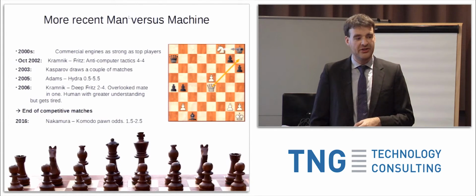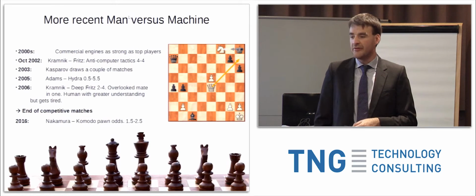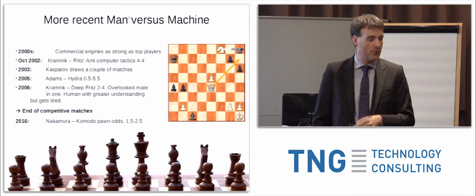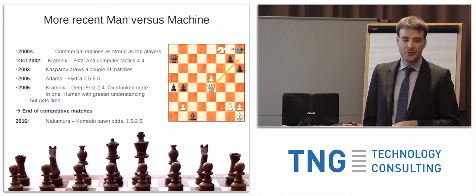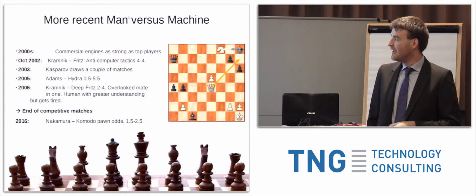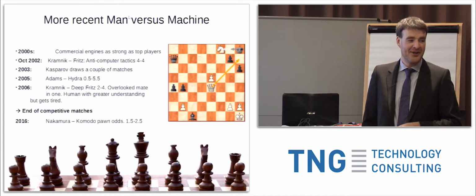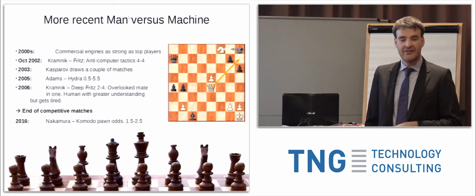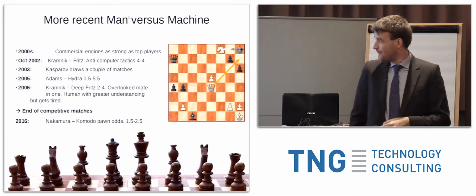He had white, which is like the serve in tennis, so already a sizable advantage by itself, and he was given an extra pawn to start with. One of black's pawns was taken away, which you'd hope would be enough of an advantage for one of the top players in the world, but he lost the match 1.5 to 2.5 regardless, which actually is probably quite a good showing by him as well. But it's clear that the time for man versus machine battles has come to an end.